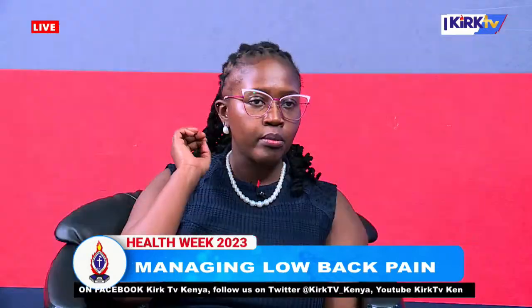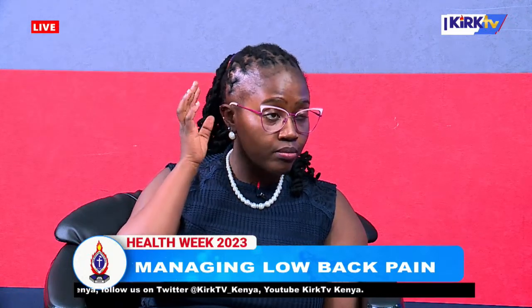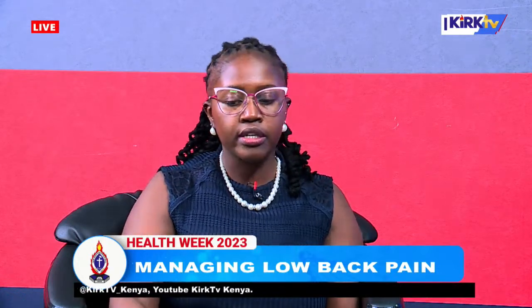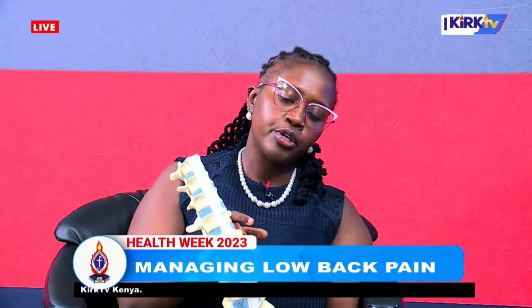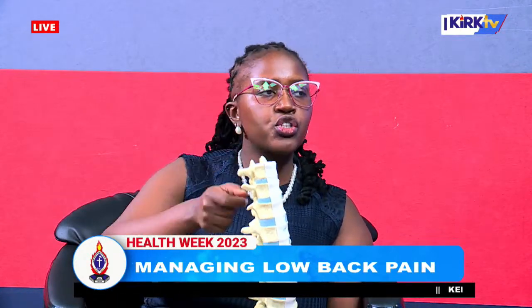All right, so what I was talking about is the nerves that come from the spinal cord. The spinal cord normally runs from your cranium, that's your head, from your cervical spine down. It normally terminates at around your first lumbar vertebra. Then from the first lumbar vertebra going down, it's normally like strings of nerves.